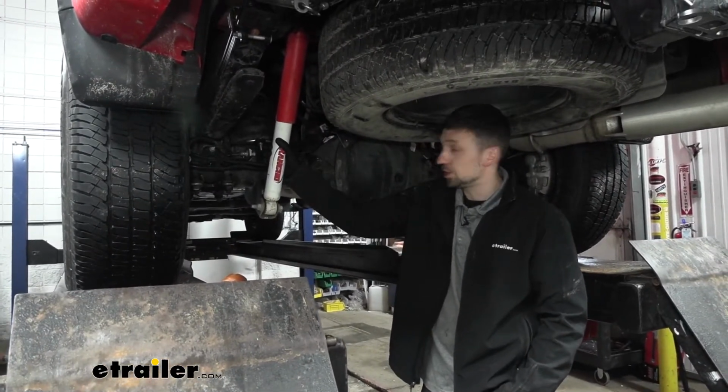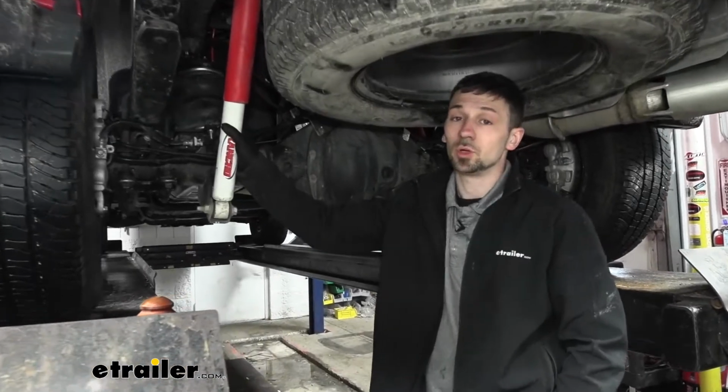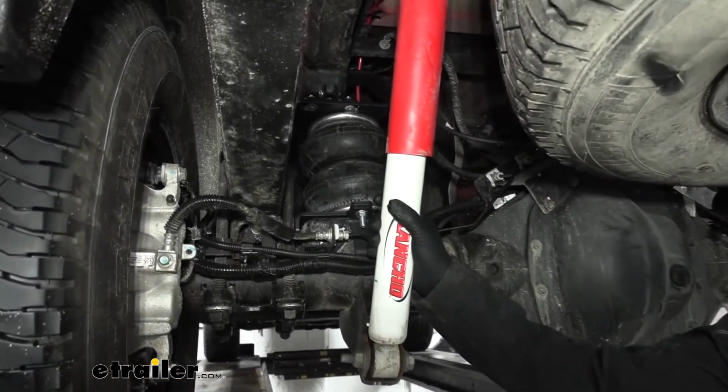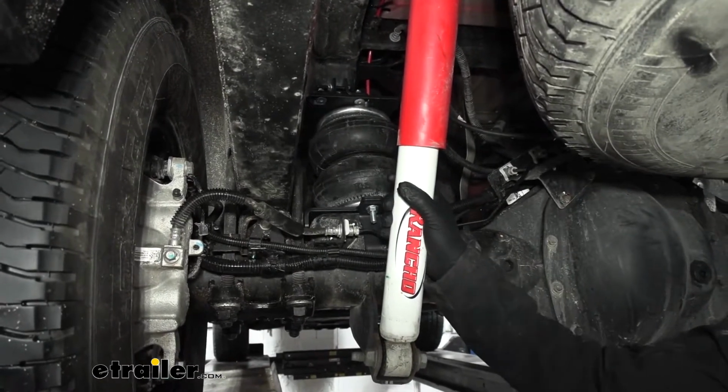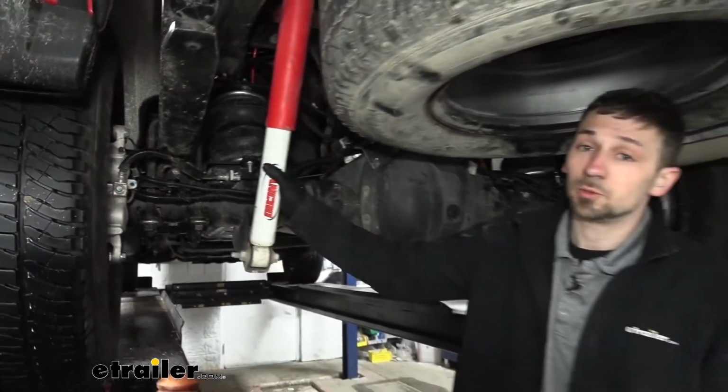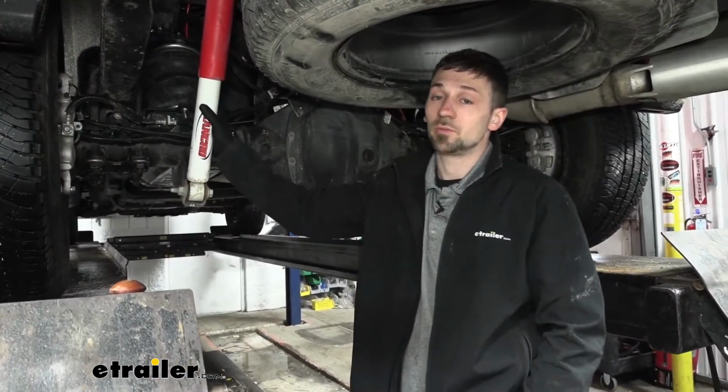Now what these are going to do is offer us additional support while we're towing or hauling a heavy load. We're going to need this extra support because when we are towing or hauling a heavy load, the rear end of our truck is going to sag, which is then going to bring the front end up, and that's going to cause all sorts of problems.